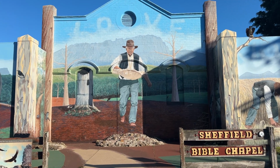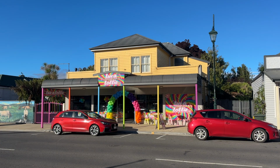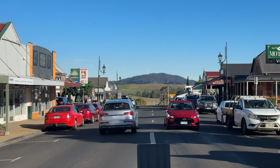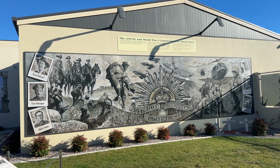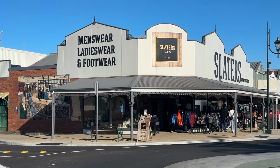It's really nice. I'm on the main strip now. This is the main high road here in Sheffield. Historical buildings. It really does feel like you've stepped back in time. Tasmania really is such a beautiful place. Beautiful small country towns, an amazing countryside all the way up here with dairy farmers and berry growers on either side. So this place has gone through a bit of transformation as well. In the old days, it was all about mining, logging, farming, but they've also transitioned into tourism these days.